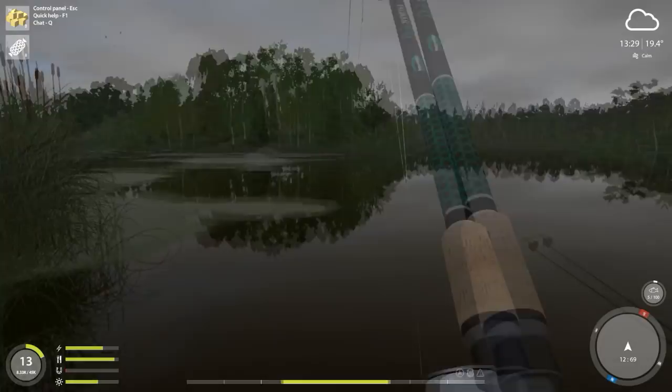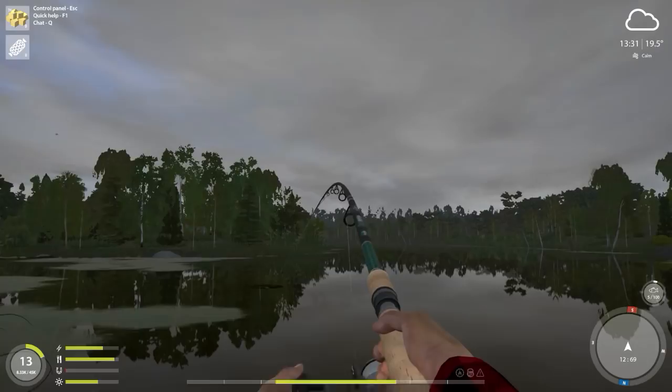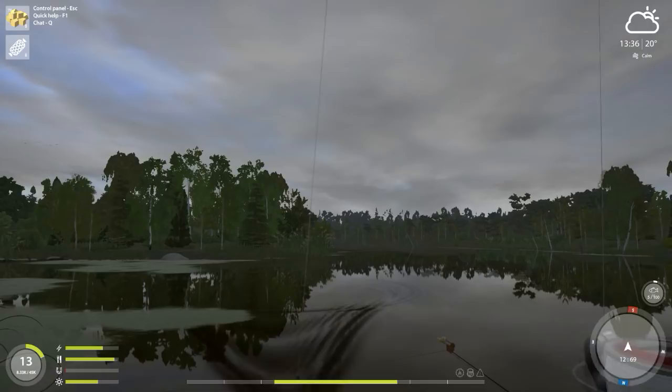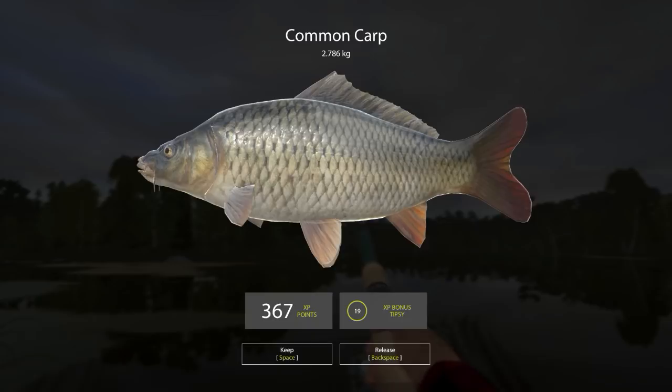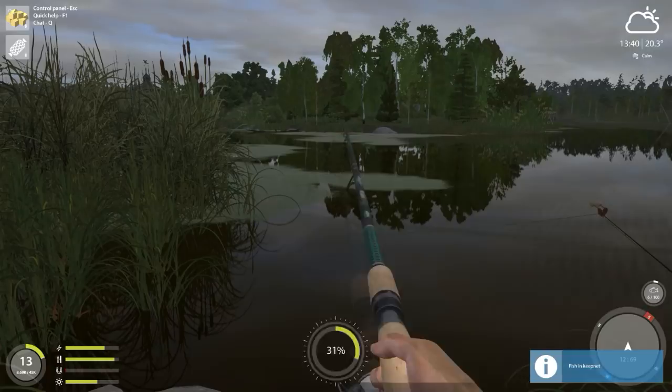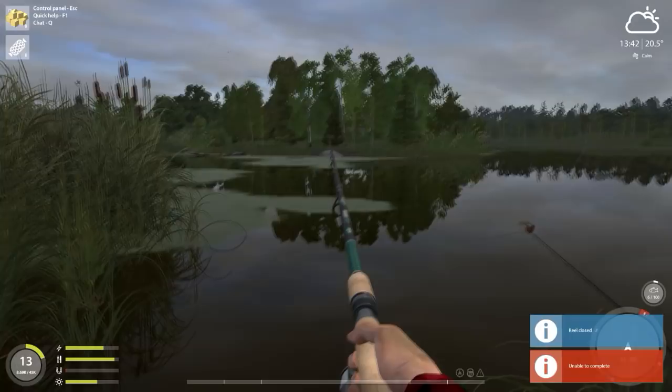Come on. What do we got here? I don't think this is a tench. I think this is a common carp, guys. Yep. Almost 3 kilograms. Not bad. Not bad at all. Well, it's becoming partly sunny, so we may be seeing a drop in the tench biting.